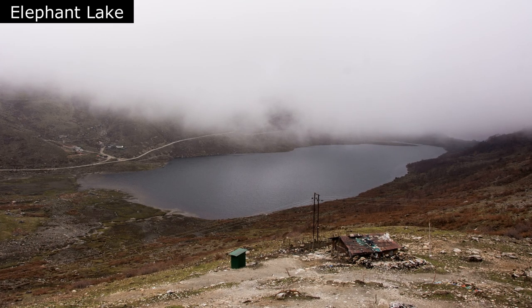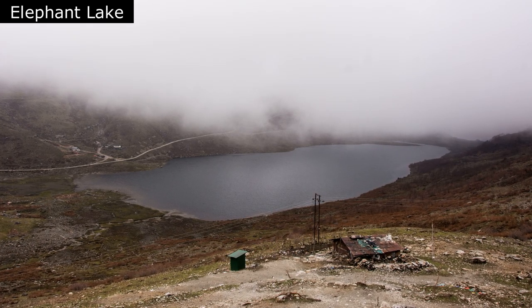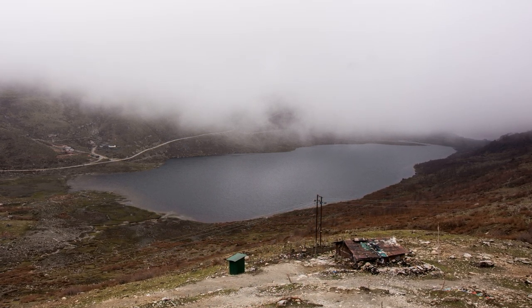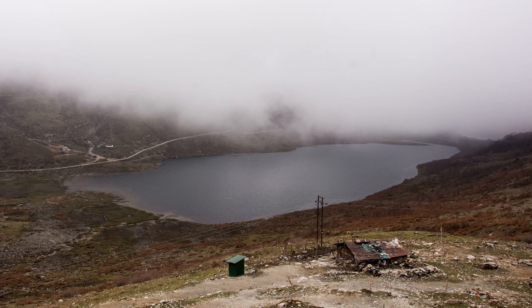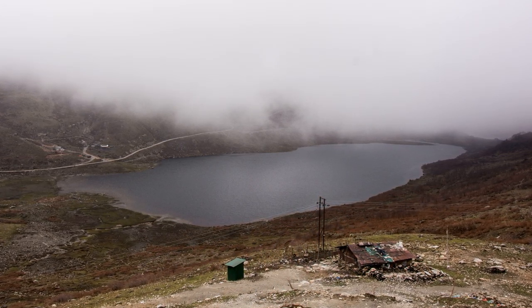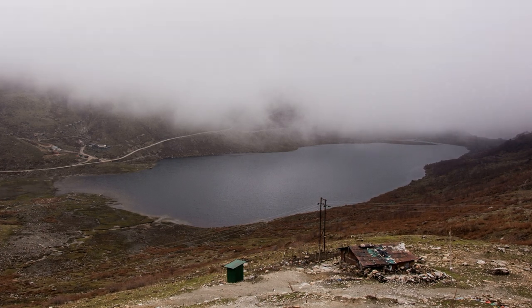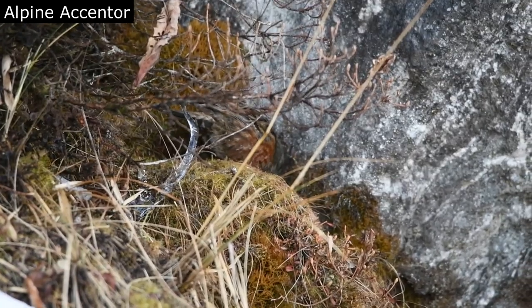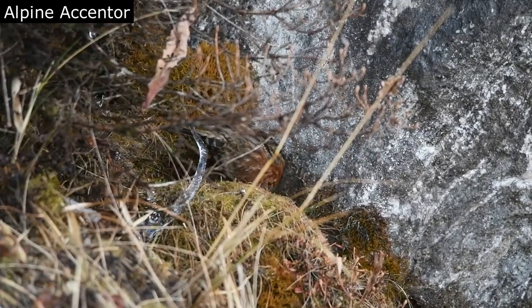Kupup is the last bordering village on the Old Silk Route at an altitude of 14,200 feet and at a distance of 18 kilometers from Nathang Valley. The main attraction is the Kupup Lake or Elephant Lake because of the shape of an elephant that it has, with its trunk on the farther side. On our way back from Kupup, we found the Alpine accentor.